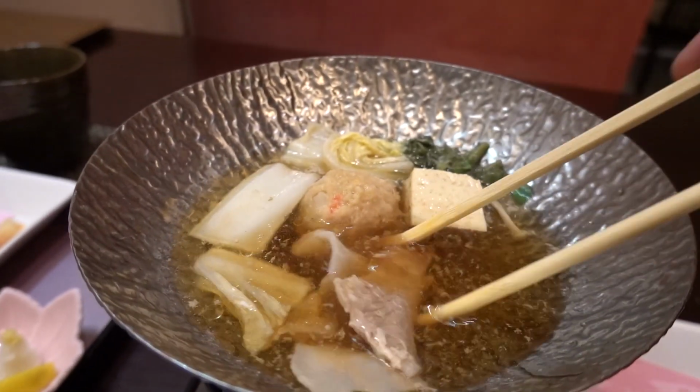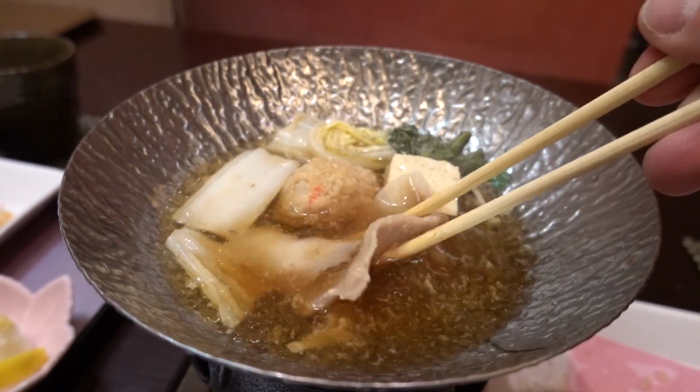Very flaky. And cooked in the broth like this, it's very juicy. It's nice to have that juxtaposition between having the fish as sashimi and having it cooked. I think I prefer it as sashimi, to be honest. There's also a slice of fatty pork in the broth. I'm going for that next.